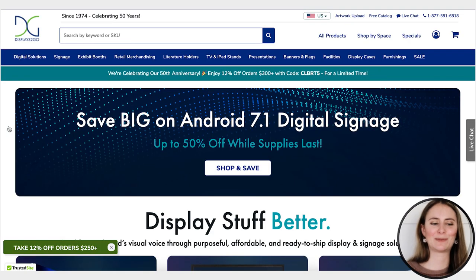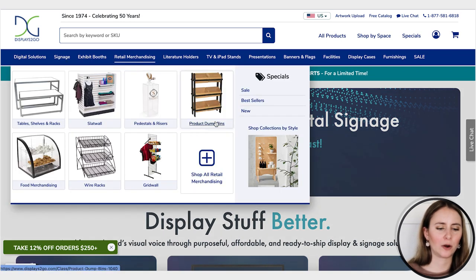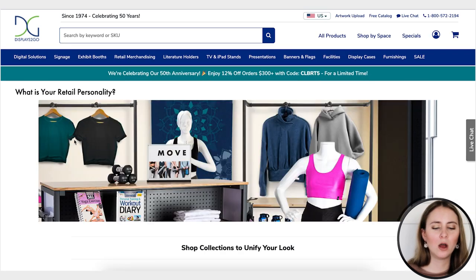Okay, so here we are on the Displays2Go website, and what I'm gonna do is quickly show you guys my favorite collection. And they do offer all sorts of other products, so I'll point out a couple of others in just a moment. But my favorite collection, it's under retail merchandising and then shop collections by style.